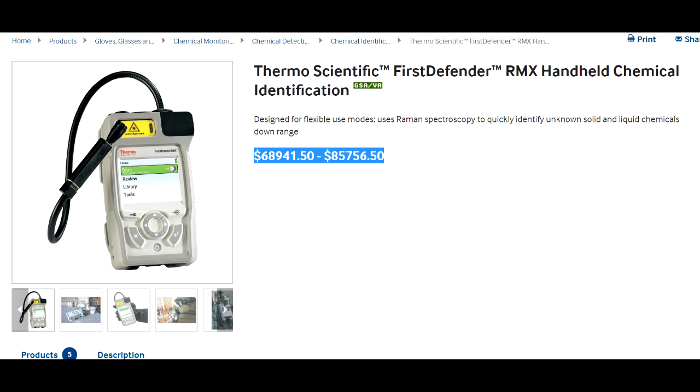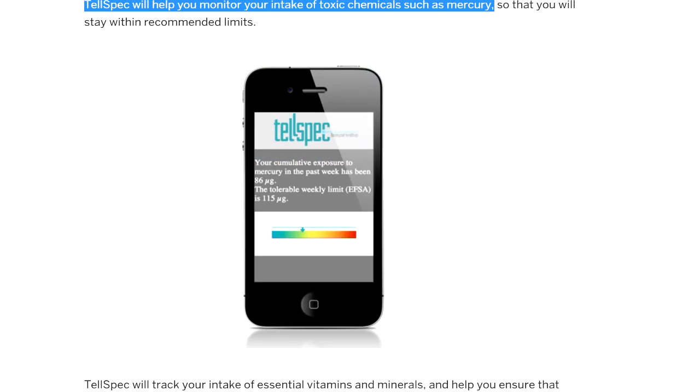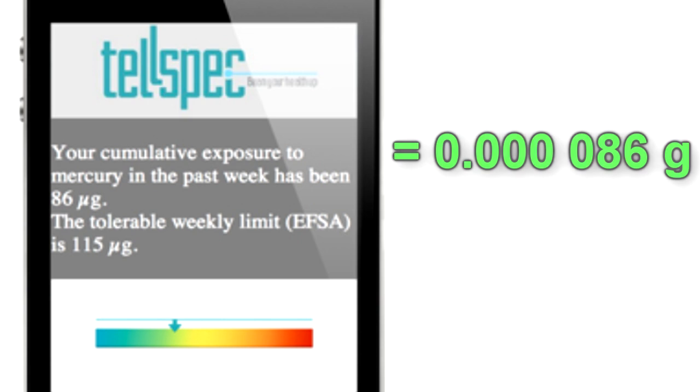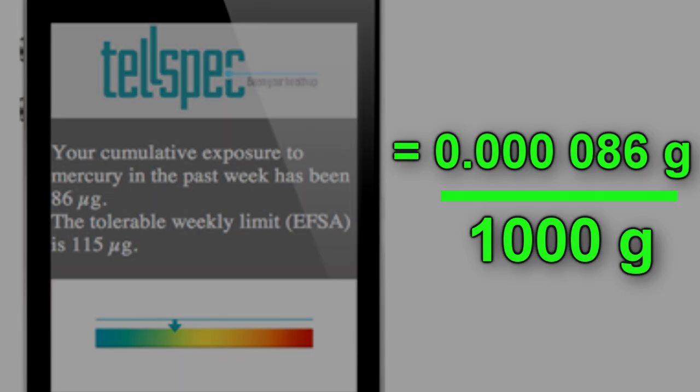And what did Tellspec promise? Detection levels, not of 5%, but of micrograms. That's a millionth of a gram. And that's not just a millionth of a gram. That's on weekly food intake. So let's take, say, for instance, 1 kilo of food for a week. That's starvation level food intake. They're talking about detection thresholds of parts per billion. In short, not a snowball's chance in hell.